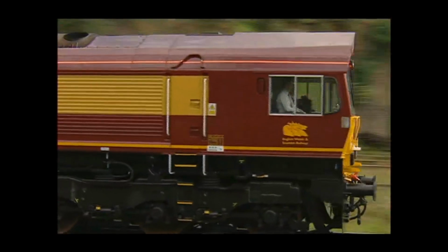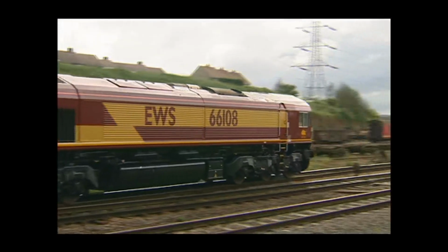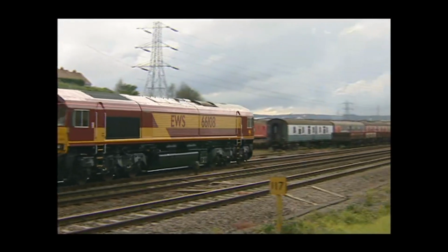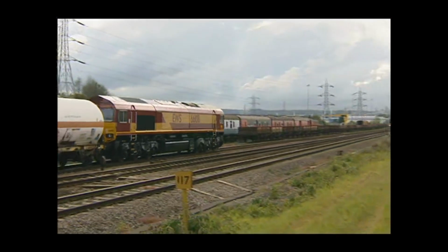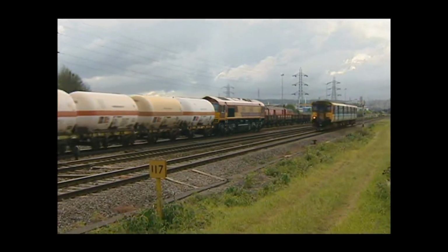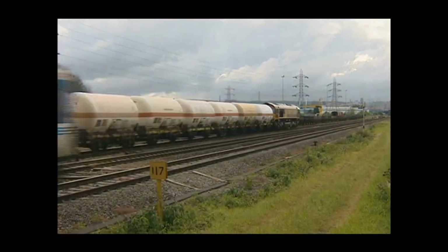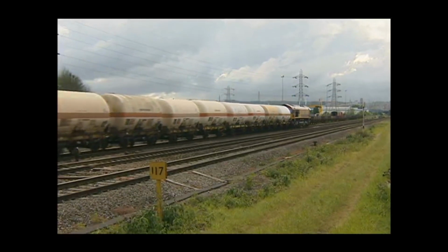Another one of the brand new 66s is about to be looped to let the King pass on the last downhill stretch into Bristol. Few people would claim that the modern railway has much of the charisma that was originally built into it by men like Brunel and Churchward. But these trains will have to fight it out for the future of rail travel.